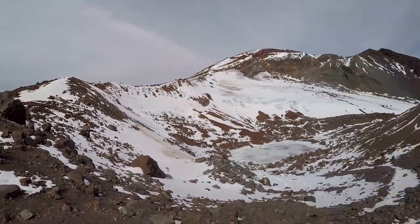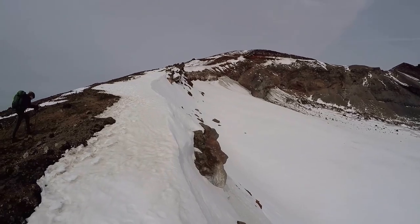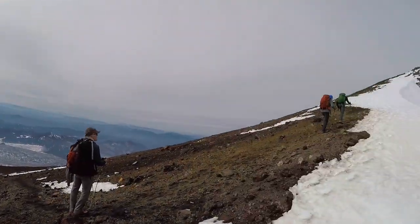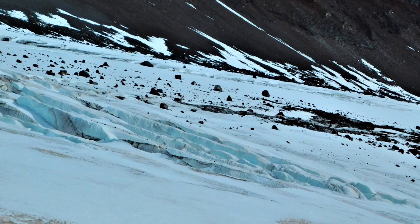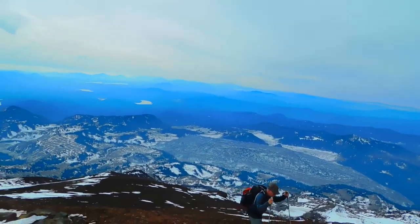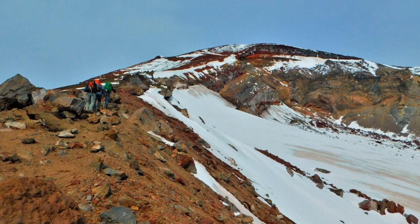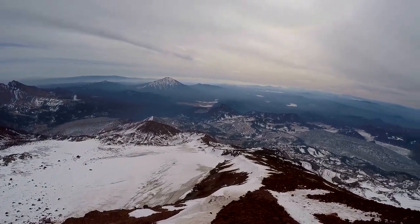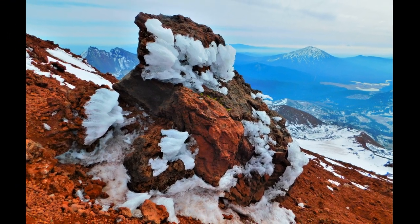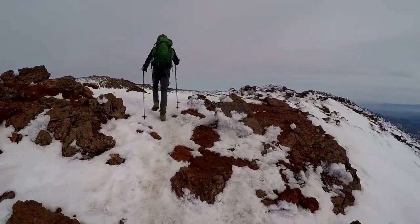Going up this ridge next with my climbing buddies here. We are ascending the ridge. Close to halfway up the ridge now. Getting a little steeper. Just about to the false summit. Oh yeah.